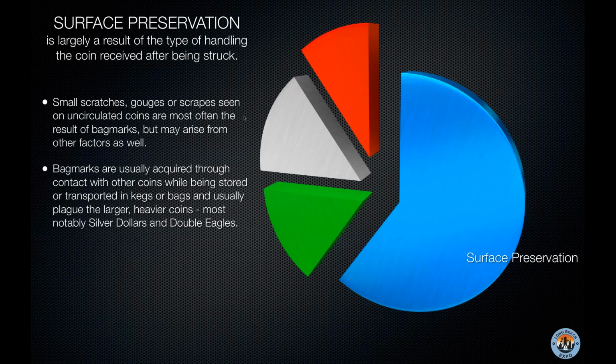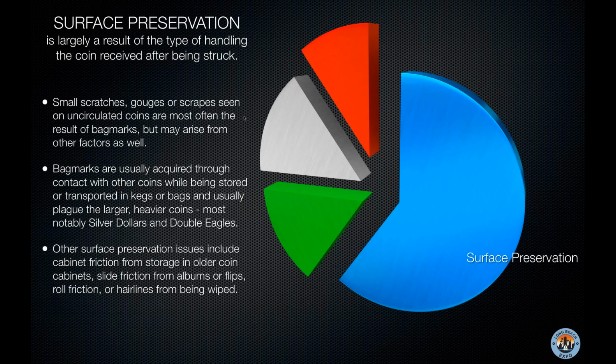They're acquired through contact with other coins while being transported in kegs or bags. Large coins like silver dollars and double eagles are the most vulnerable because they're the heaviest. The other coins are lighter and they hit them. They have large exposed areas of surface, and they're of course going to be the ones that you're most likely to see bag marks on. However, bag marks can happen on any coins. It's just that on dimes or nickels or pennies, you don't really have the problem that you would on double eagles or silver dollars.